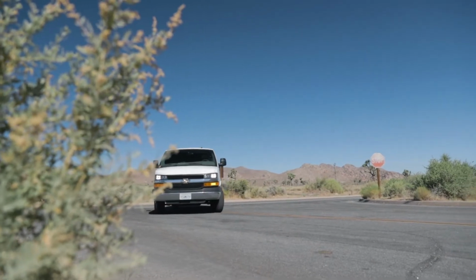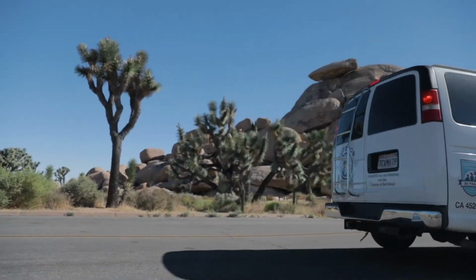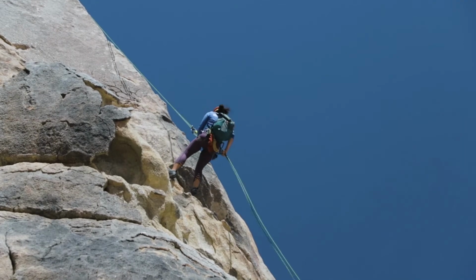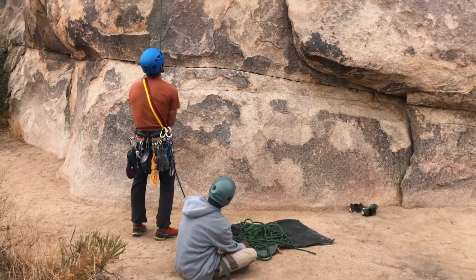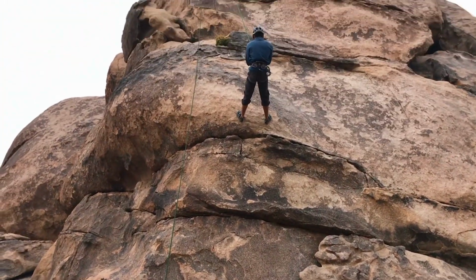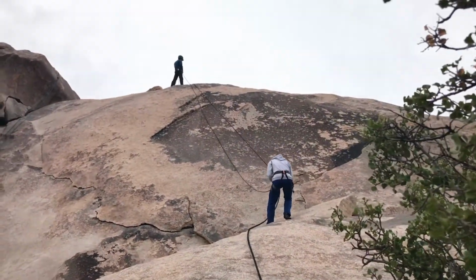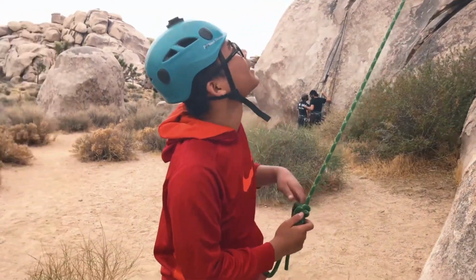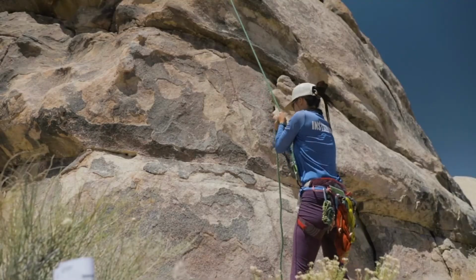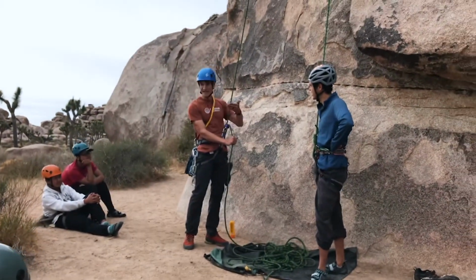Series of shots of students and instructors rock climbing, rappelling, belaying one another, and learning climbing techniques. Another popular activity you may see out in Joshua Tree is rock climbing. Rock climbing is a sport that folks of various ages and abilities may enjoy. At Outdoor Outreach, our youth participants gain a sense of trust, self-confidence, and teamwork during our rock climbing overnights in Joshua Tree. However, safety and proper precautions must be taken into account when engaging in this activity.